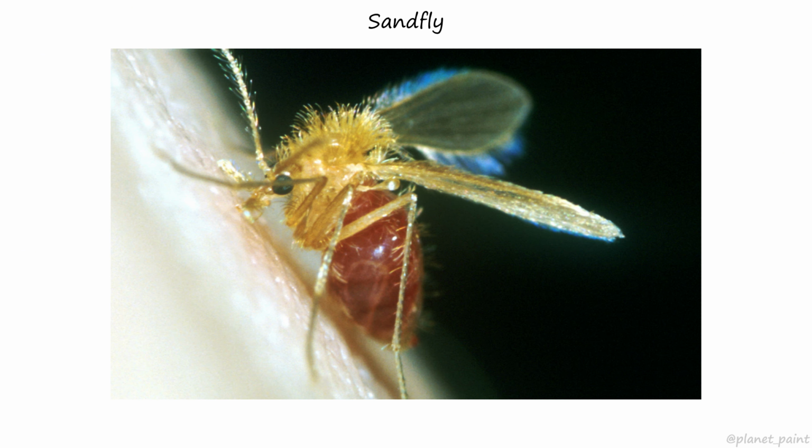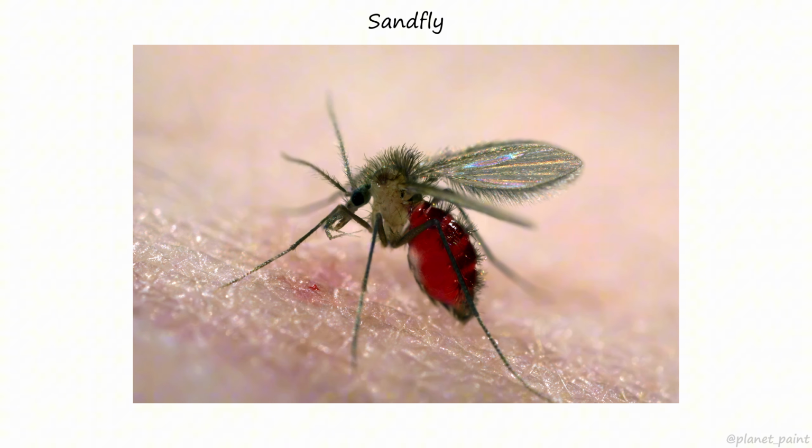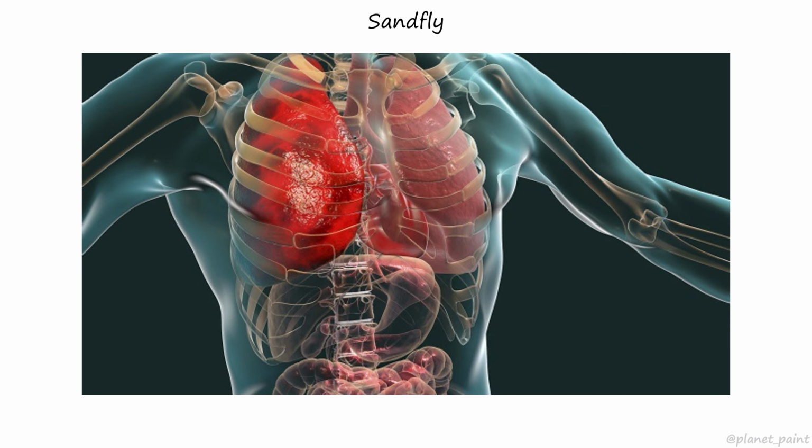Over 90 species of these sandflies spread the parasites. You never hear them, never feel them land, and your organs are already under siege.